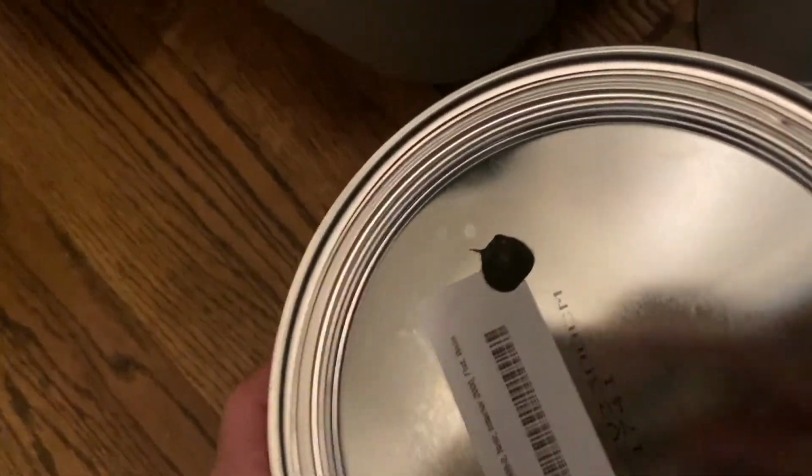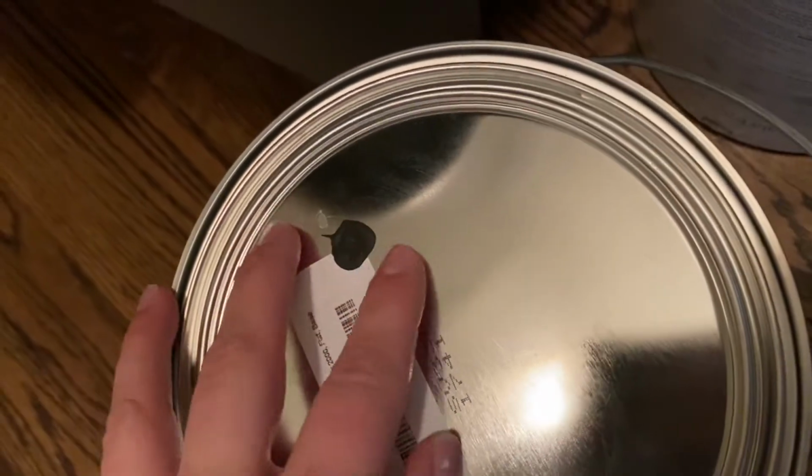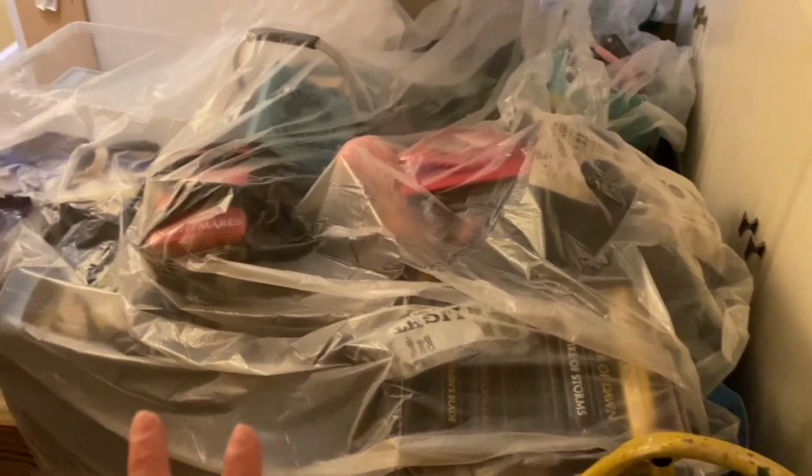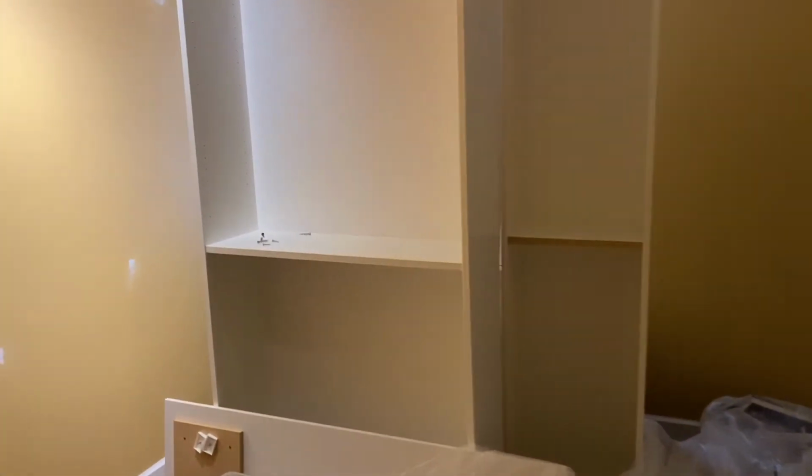Okay, so you can't really tell in this lighting, but it's a very deep blue black and then white. And then as you can see, the books are either out here or under this tarp. I have never regretted collecting books so much as when I was trying to move them. But currently this room is a really ugly gold yellow. And it's also a really small room.